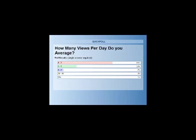Getting hired is a numbers game. You have to get in front of more of the people that are hiring. And so let's just look at the simple mathematics of this. Let's say you average 1 view per day. That means in 30 days, you're going to get viewed by 30 people that are hiring. Well, the statistics that I've seen with our clients are it takes about 300 views before you get a job offer. So how long is that going to take you if you're getting 30 views a month? It's going to take you 10 months to get back to work.